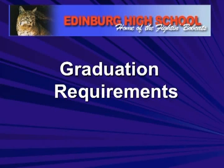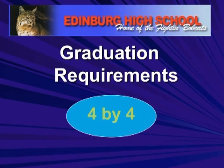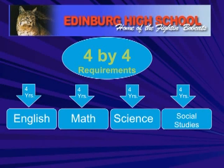The first thing we will review is the graduation requirements. Part of the graduation requirements in the state of Texas is that you complete the 4x4 core of classes. It is important that you get familiar with the 4x4 graduation requirements. By doing so, you'll be able to select your classes correctly in high school. The 4x4 requirements consist of you taking 4 credits of English, 4 credits of math, 4 credits of science, and 4 credits of social studies.